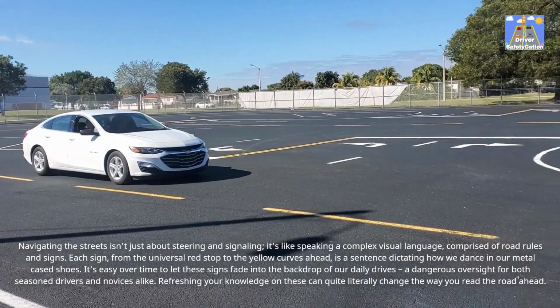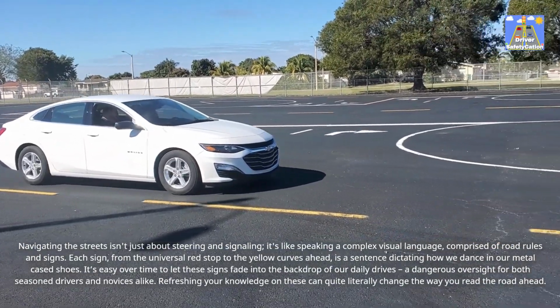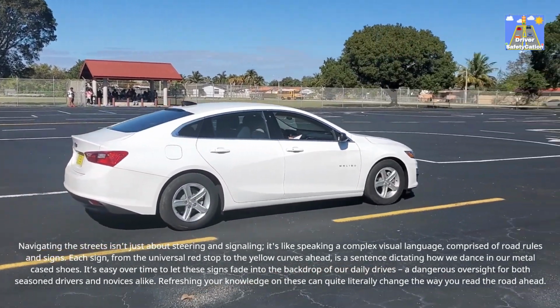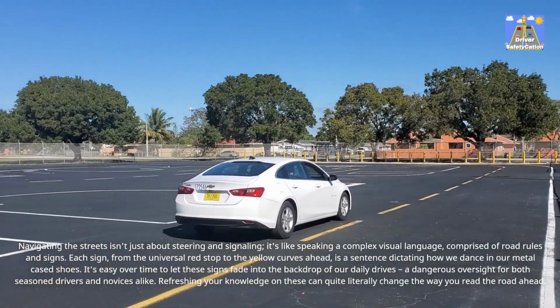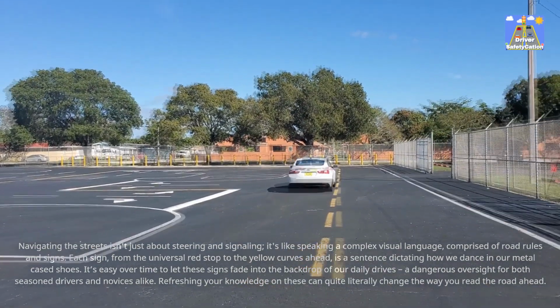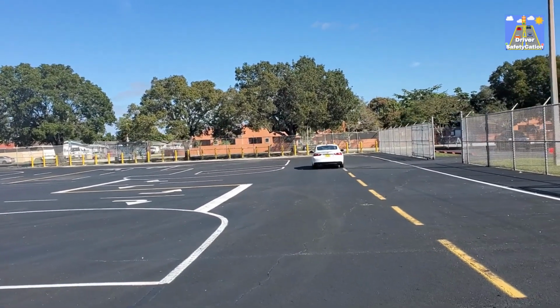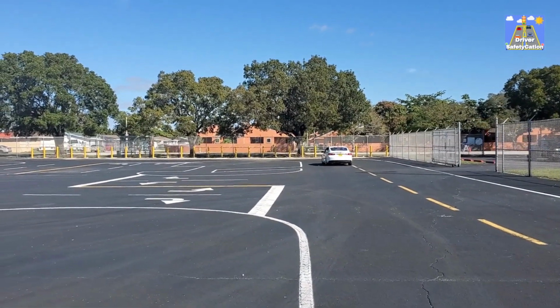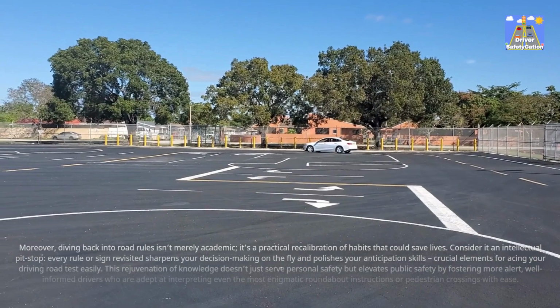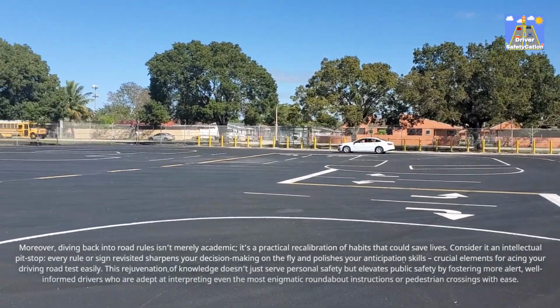It's easy over time to let these signs fade into the backdrop of our daily drives, a dangerous oversight for both seasoned drivers and novices alike. Refreshing your knowledge on these can quite literally change the way you read the road ahead. Moreover, diving back into road rules isn't merely academic. It's a practical recalibration of habits that could save lives. Consider it an intellectual pit stop.